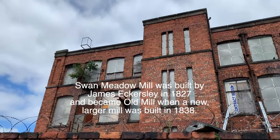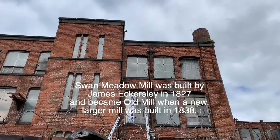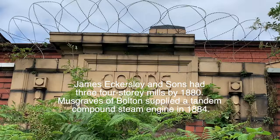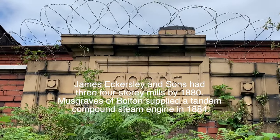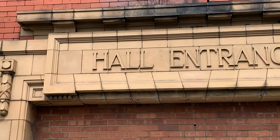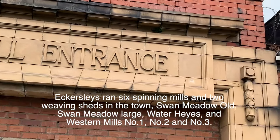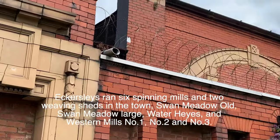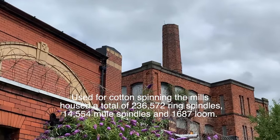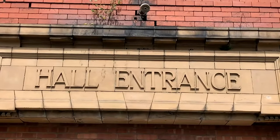We've ended up on a bit of a detour looking for the canal, but this is the old Eckersley's mill. Such a shame that it's in this condition. See, these are the old mills by Wigan Pier. I know this one on the left is Eckersley's Mill. What a real shame.